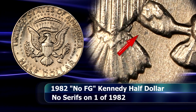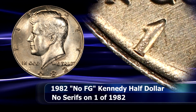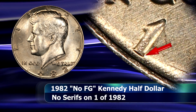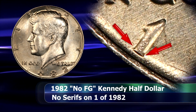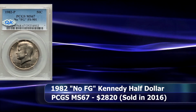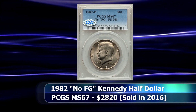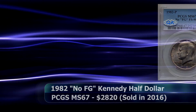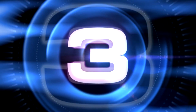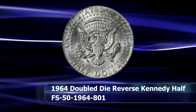The most notable of these would be the number 1 of the date, which omits the traditional serifs at the bottom of the number. A notable example of this coin would be the 2016 auction sale of an MS67 graded piece from PCGS that managed to raise $2,820. And so, number 3 is a double-die reverse variety for the 1964 Kennedy half.